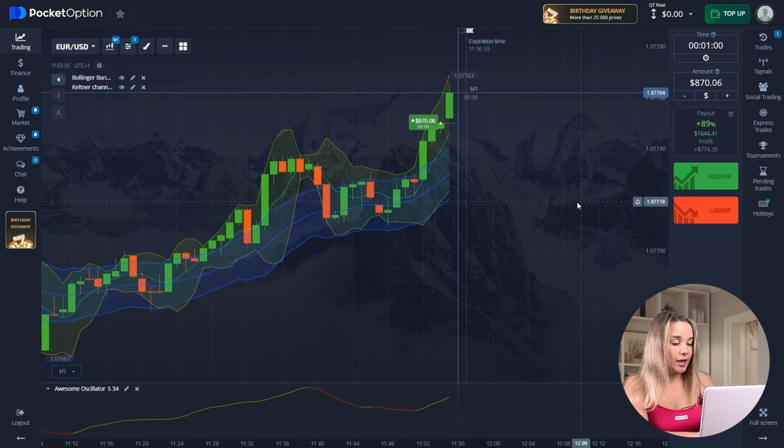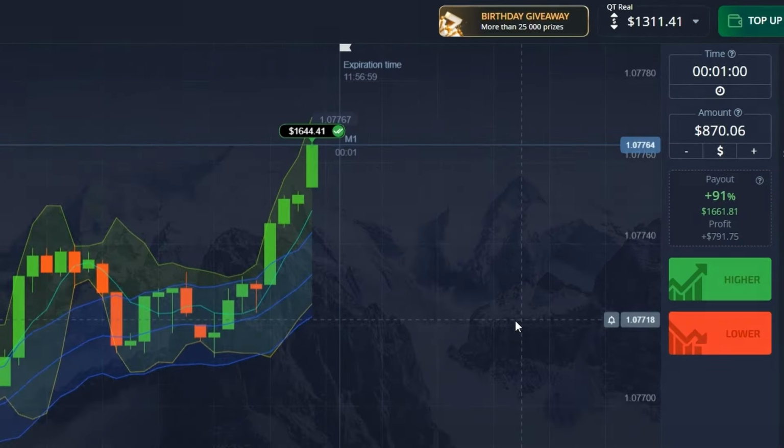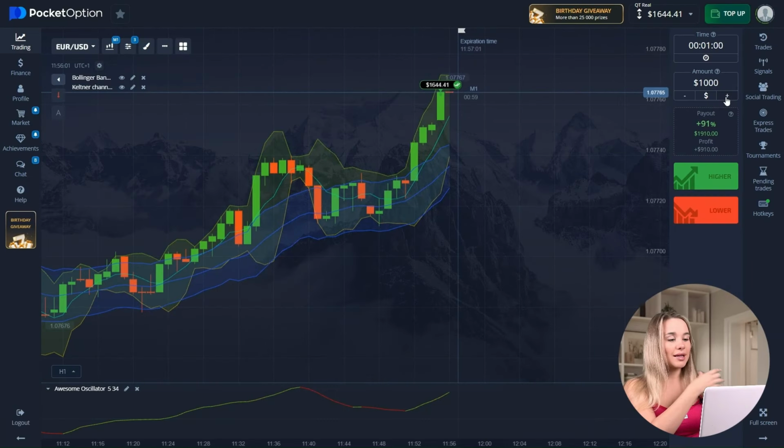Just 5 seconds away from profit, but it's already clear the trade is closing confidently, so the forecast is spot on, and so is the result. Now we have $1,644 in the bank, so let's look for a new opportunity to multiply it.